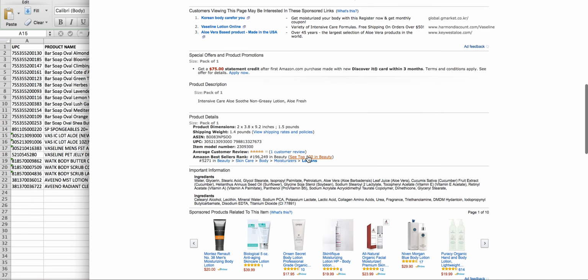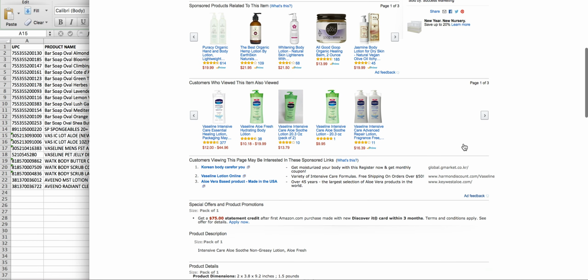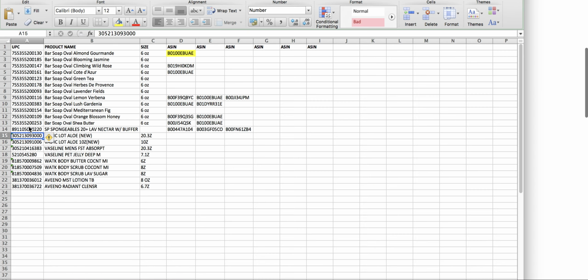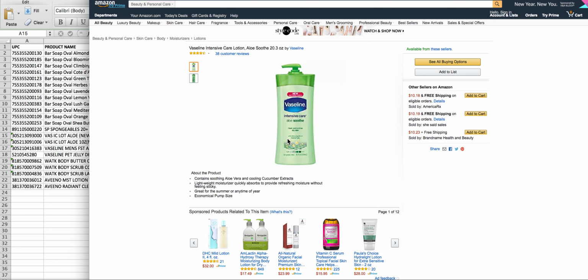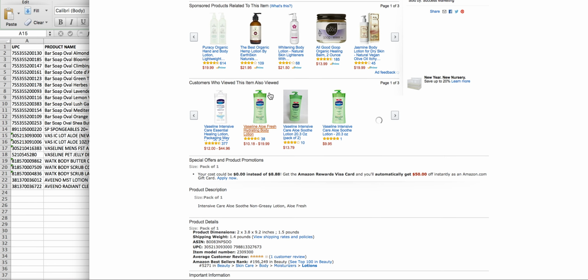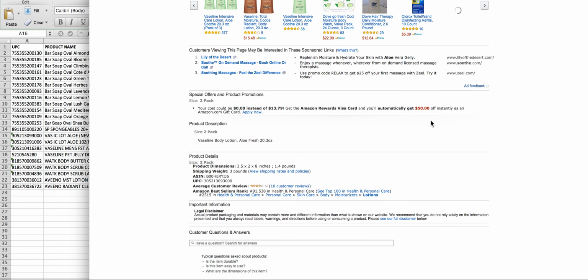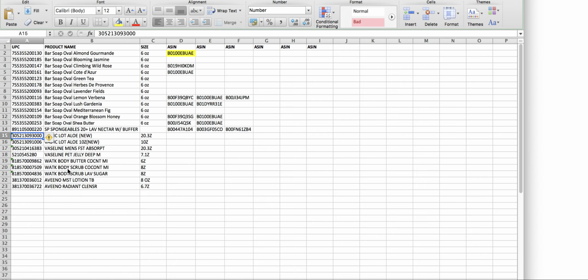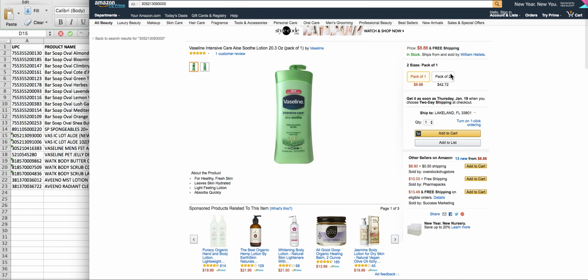It's slightly out of our range. It is sold by a third party, but now you look here. It's a 20.3 ounce item. I'm not sure if this is 20.3. It is, but it's available from this seller. I don't want to see that at all. How about this pack of 2, third party, good ranking? That's what we're looking for. Go back, pack of 2.